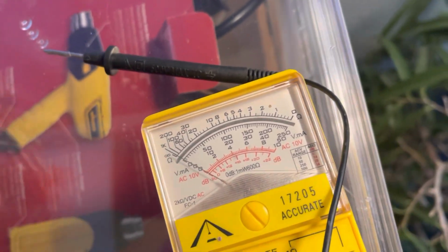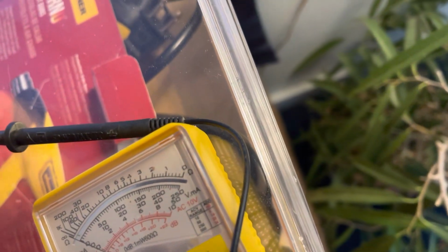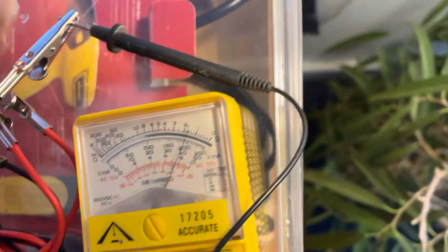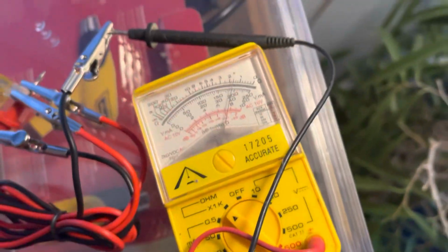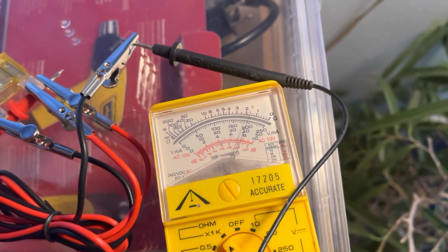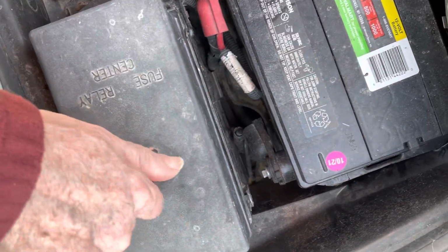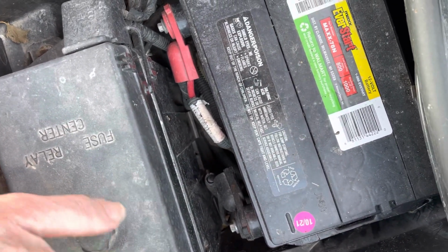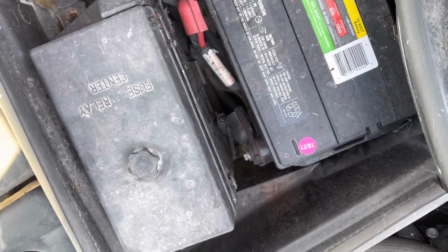Let's see what happens when I connect up this to that. I got continuity through the fuse. So it's not a fuse problem. Shucks, that would have been simple. Well, with the fuse ruled out, let's put the cover back on the fuse block, reinstall that, and let's go see what else we might be able to find.